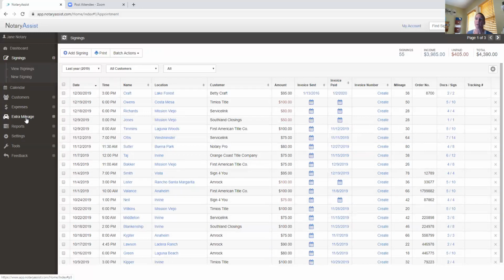You also want to make sure that your extra mileage is represented, so you can make sure that any of the trips that you have made to Staples, Office Max, Target, whatever you need to grab pens, paper, toner, ink, copies of documentation, if you have to fax something on the road, make a copy of something on the road, all of those business expenses lead to business mileage because you had to drive to that location to do that service. So make sure that you have all of your extra miles that may not be associated with a particular signing entered in, because Notary Assist will pull this mileage information when you run your mileage report.